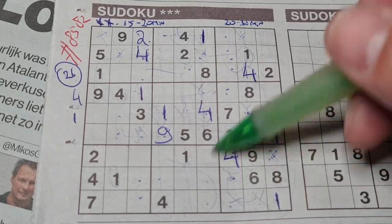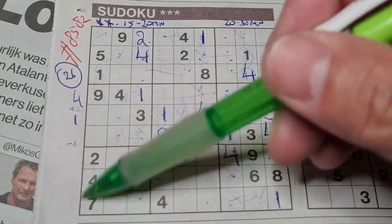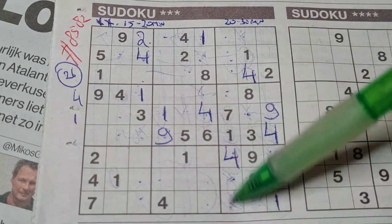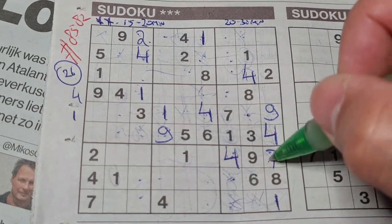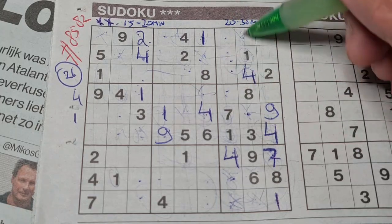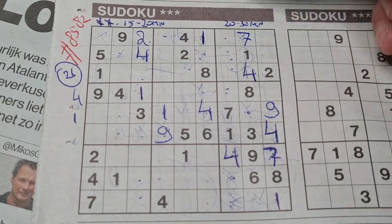4 missing numbers in this big square. One of the missing numbers is 7 in this big square. We have a 7 in the last row, no 7 in these 2 boxes. Yes, 7 in this column, no 7 in those 2 boxes. 1 box left for the 7 in this big square should be there. 7 in this last column, 7 in that column, so the column 3. The only place left for 7 should be there.